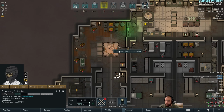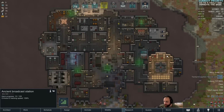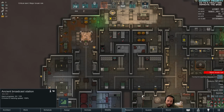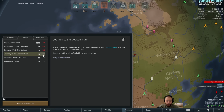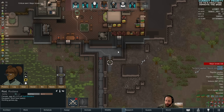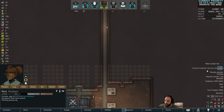Okay, we got there. Good. I don't think there's anywhere unexplored now. Yeah, we found it all. So we'll do the ancient broadcast station. How long did I have for this? It was pretty close. Oh, no. Never mind. I mean, it was close, but now that I'm here, it resets its cooldown. It won't disappear until we leave.